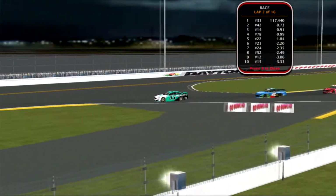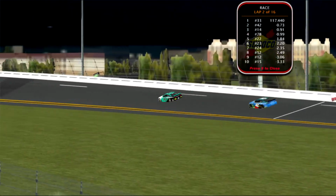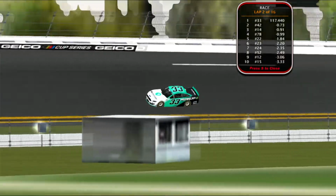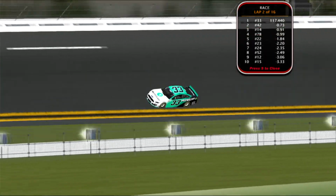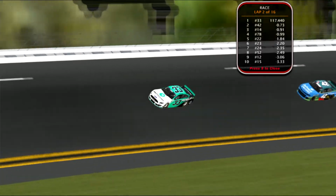Into the 2 chicanes now, and this is where the 42 gained a lot of speed until he lost that momentum. Forsty Mars put a pretty good block there. Now we're into the 2nd lap of this race.